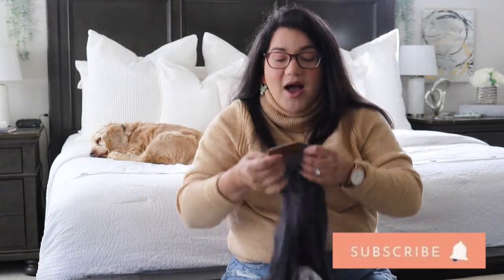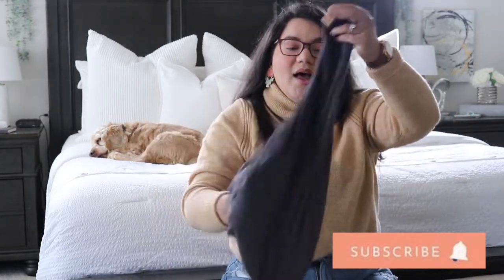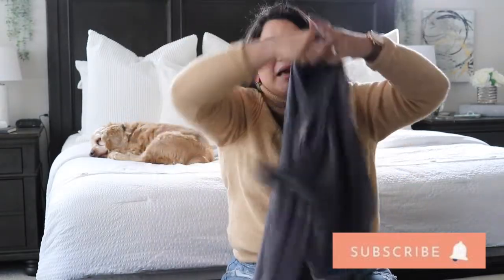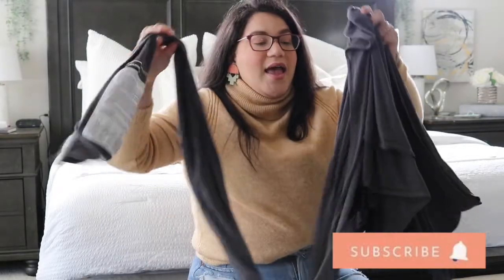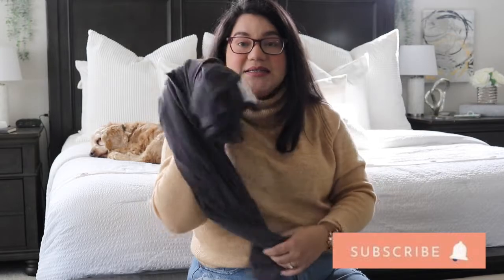And my other favorite is my Dockatot. I do have it in other colors. I use this one really often, and I love it because it's so good to have one of these. Honestly, it's so good. You can put it in the washer. It's amazing, and I love it. I have it in this one, this is Slate, and I also have it in the brown color, and it's amazing.